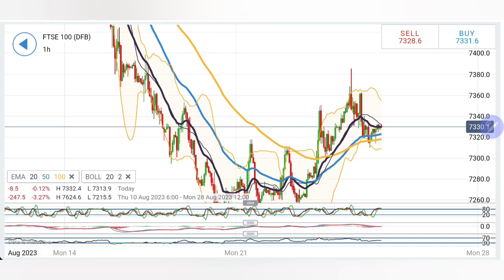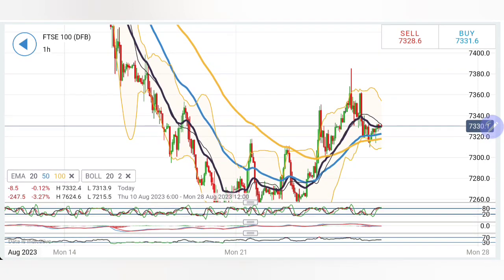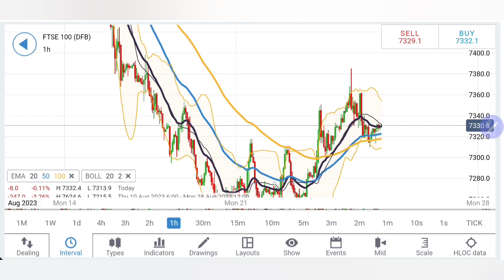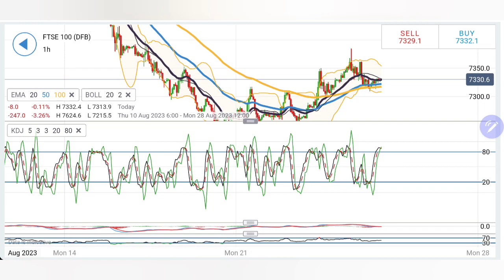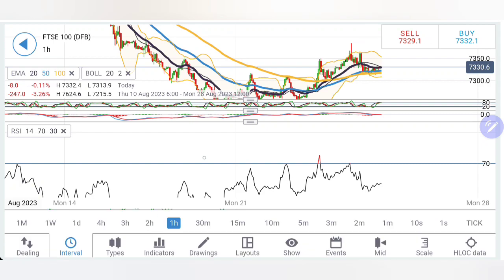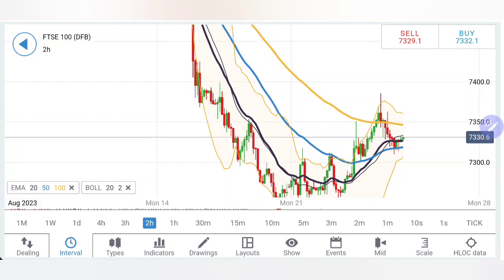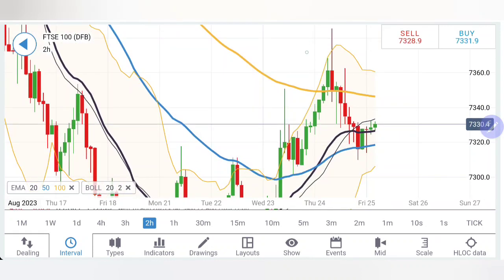7,340, 7,350 levels is the first resistance zone. This is where we can find the resistance, and hence if you are taking a buy entry here, you should be very, very cautious. On the upside, beyond 7,360 is where the bulls will take over. Now look at the stochastic, this is overbought. MACD is willing to converge, crossover for buy. RSI is flat.